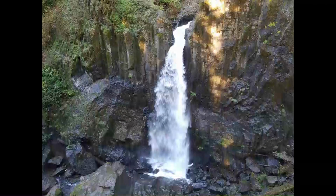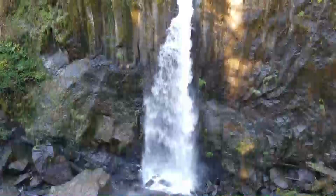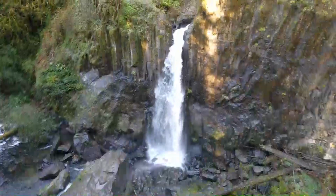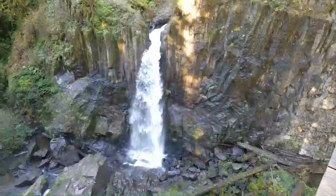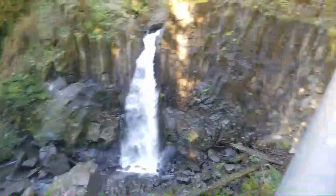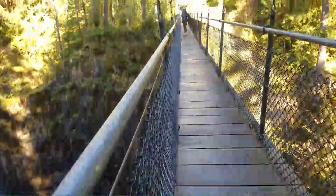The bridge is a one of a kind thing. I'm really surprised they built a nice bridge like that up here, but a lot of people use it now.